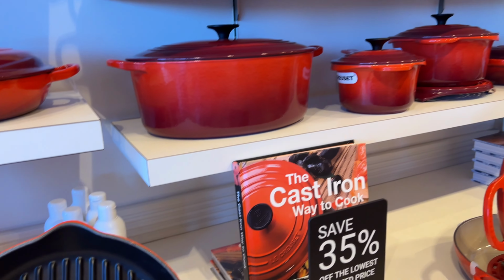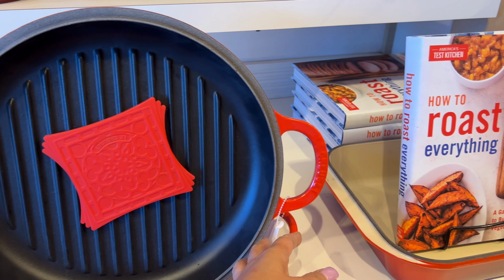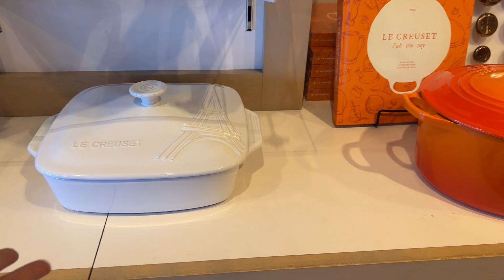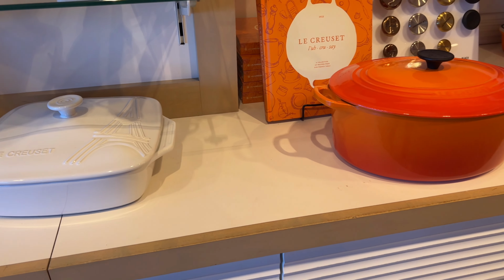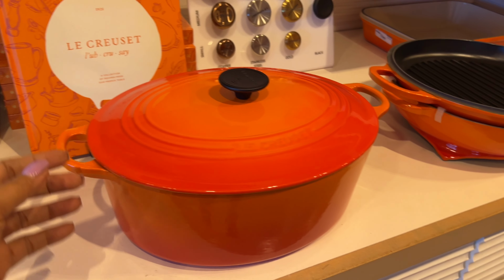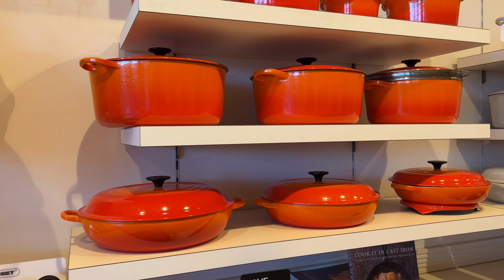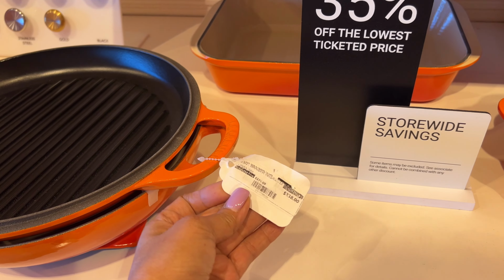$181. This one here. $338. Wow, ganda. Look at this. Ang bagay. Bago. This one here. $383. 35% off. $338.